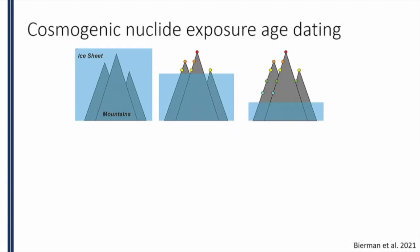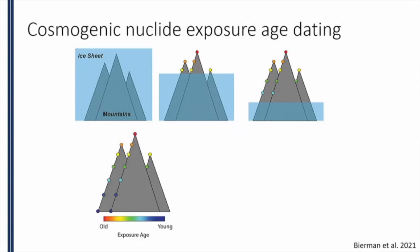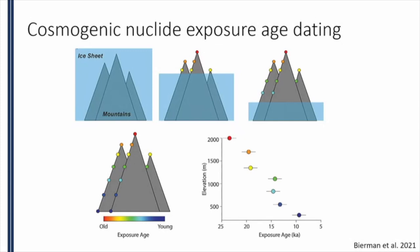But as the ice sheet thins, progressively, more and more rocks are exposed on the mountain. So in this schematic version of things, we have then a transect of elevation versus exposure age, telling us that the oldest part, the highest rocks on the mountain, were exposed first. So we can use this to reconstruct ice sheet change through time.